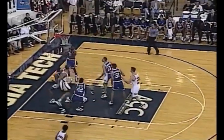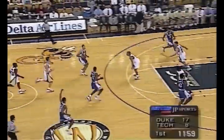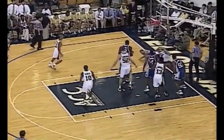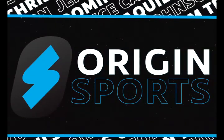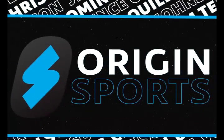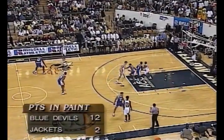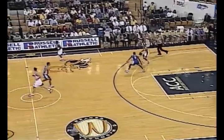Babel deflected by Battie into the hands of Nate James. Nate down the lane. And it's out of bounds to Georgia Tech. They've got 12 points in the lane area compared to just 2 for Georgia Tech. So certainly not intimidated at all by the Georgia Tech size in the middle.